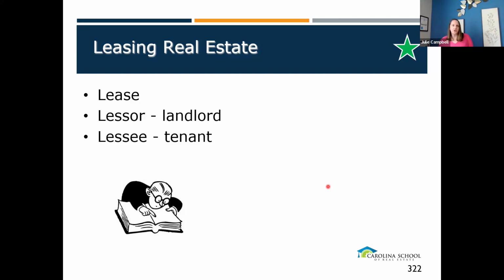Remember back in Unit 2, we introduced you to an estate. We introduced you to a couple different types of estates. And we spent some time in Unit 2 talking about a freehold estate. Well, there's another type of estate that we didn't get to yet. That other type of estate is where we are right now. And that other type of estate is a leasehold estate.